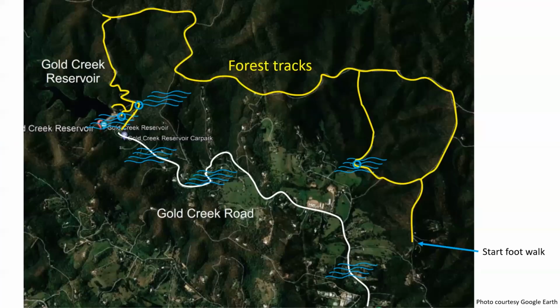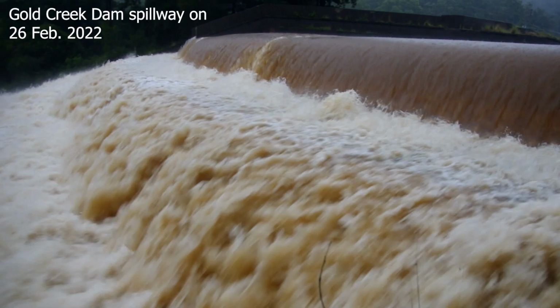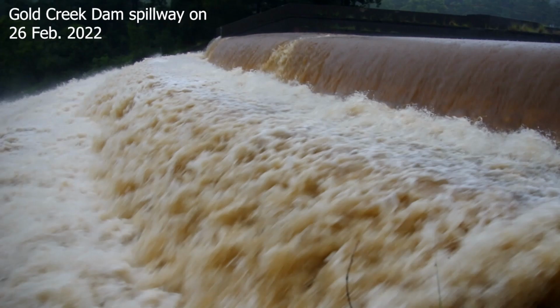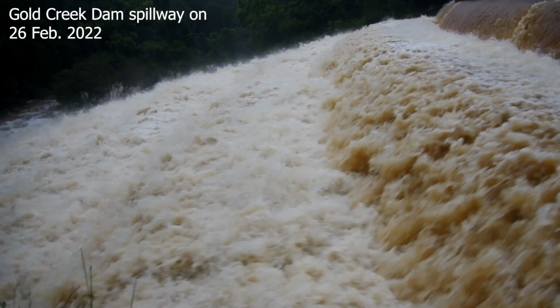This map illustrates in white the sealed Gold Creek Road underwater during spills, and in yellow, one of the forest tracks to access the dam spillway on foot. To see videos like this one, taken on the 26th of February 2022, with at the time a discharge of about 40 cubic meters per second.